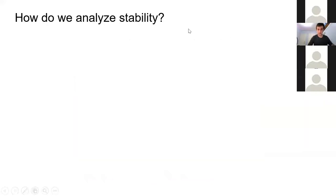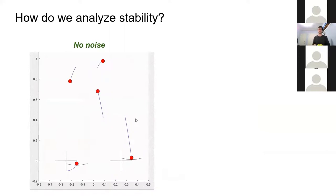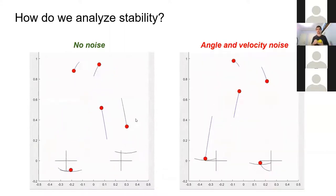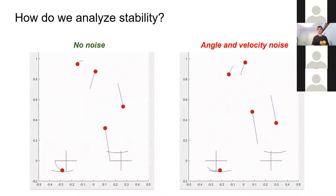Okay. Moving on. Right, we're going to analyze the stability by adding noise to the throws. So here on the left is the simulation running without noise. And then on the right, we're going to be adding perturbations to the throw angles and velocities.